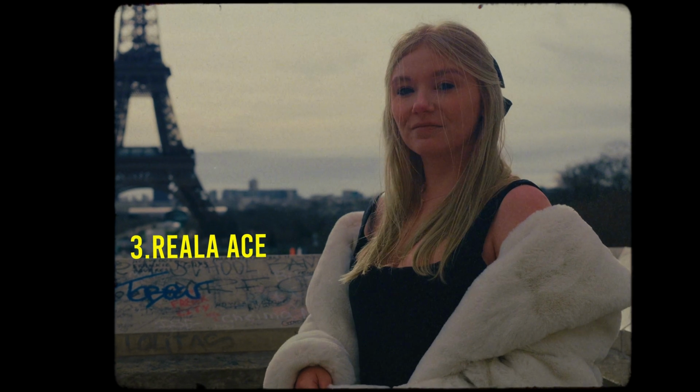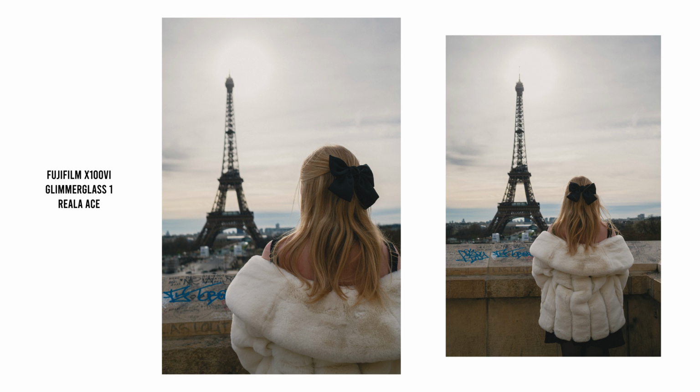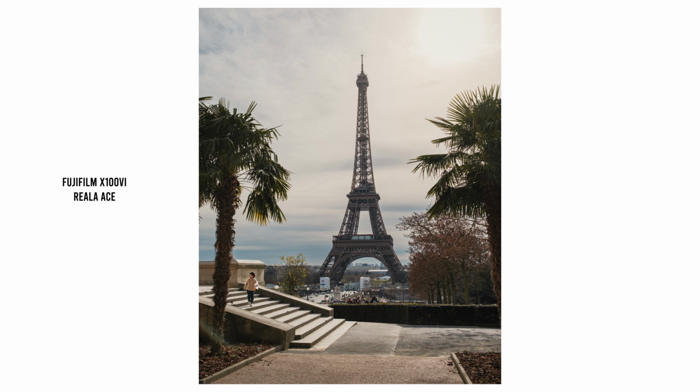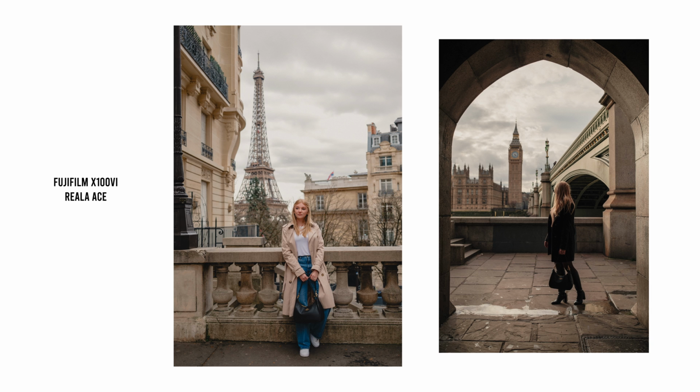And pro number 3 is the new film simulation Reala Ace. And I'm a big fan of this new film simulation that has been added into the Fujifilm X100VI. It's just very versatile with its look lying somewhere in between classic chrome and classic negative. It adds a subtle golden tone to everyday scenes and landscapes whilst giving a really flattering look to portraits as well. And it also gives you beautiful skin tones.